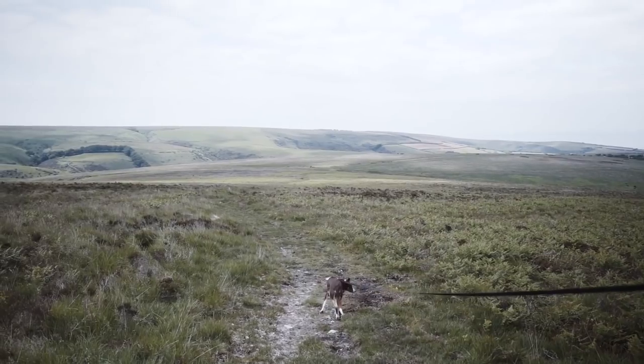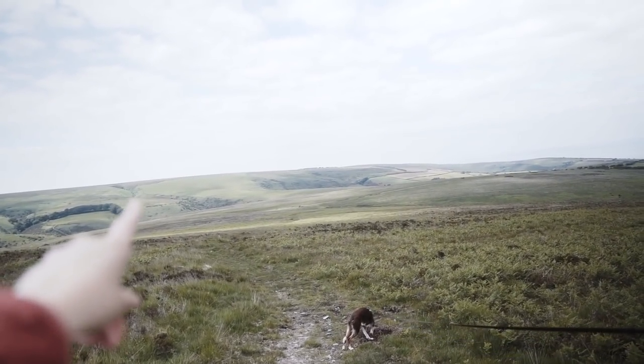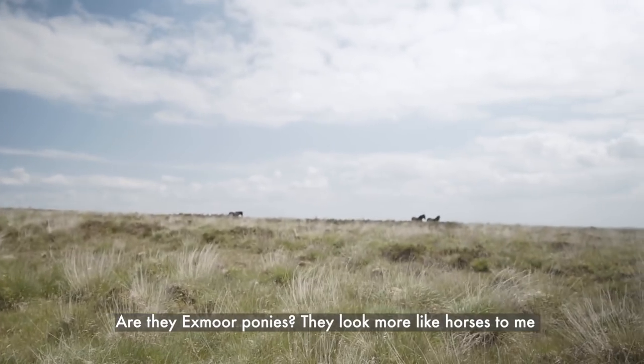I don't think you'll get it on camera. There's three red deer just running across the moors over there. Are they Exmoor ponies? They look more like horses to me.